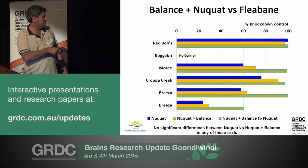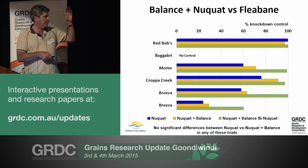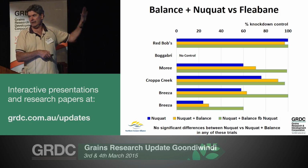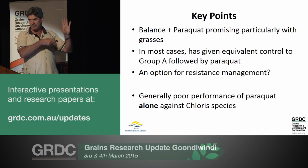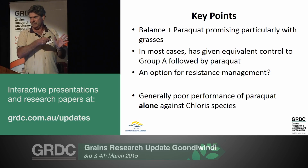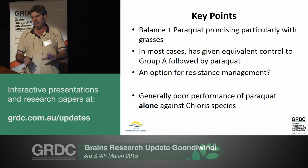When we look at these other sites though, there's generally an improvement. And certainly the 2 sprays of paraquat has given us a pretty good result at some of these sites. But in none of those sites did adding the Balance give us a significant improvement compared to what the paraquat alone was doing. So we were not getting the same effect on the broadleaf weeds as we saw on the grasses.